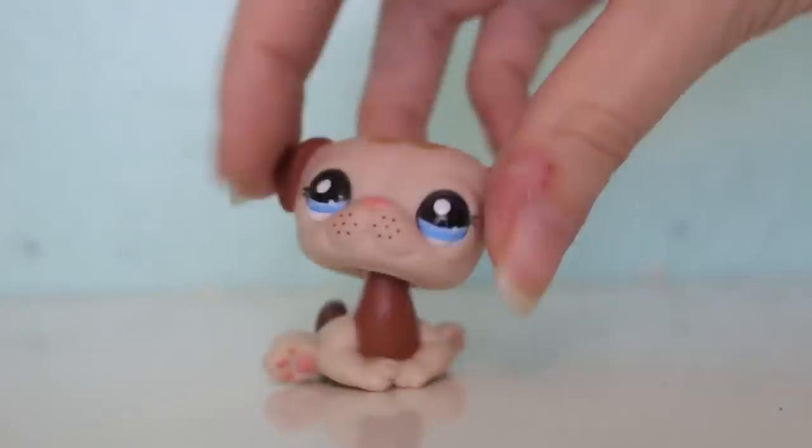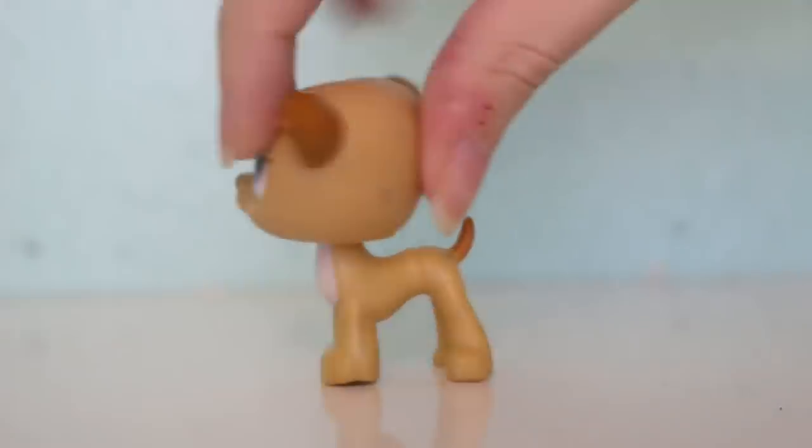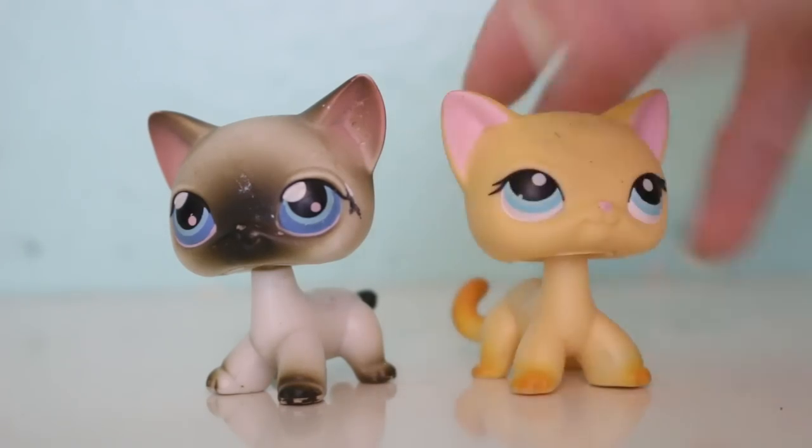All right, so we don't have too many actual LPS in this lot, but there are a bunch of accessories. But anyway, let's just show you the LPS first. Share with you some of the big five pets. We got five of these in here. So we've got another Siamese cat, and then we have Brookie again.